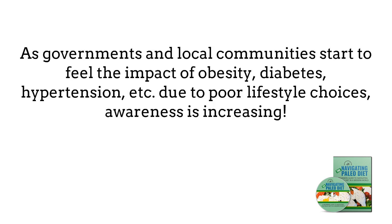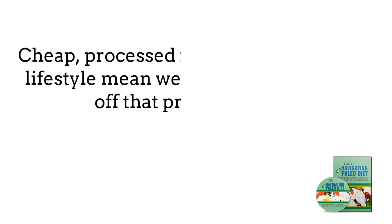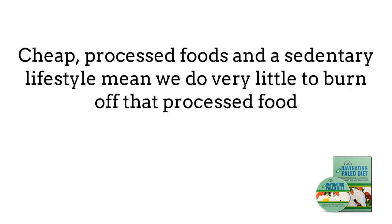As governments and local communities start to feel the impact of obesity, diabetes, hypertension, etc., due to poor lifestyle choices, awareness is increasing. Cheap processed foods are so readily available and overwhelm the shelves in supermarkets. Toss desk jobs, long drives, or commutes, and electronics into the mix, and we do a lot of sitting around and very little to burn off that processed food.